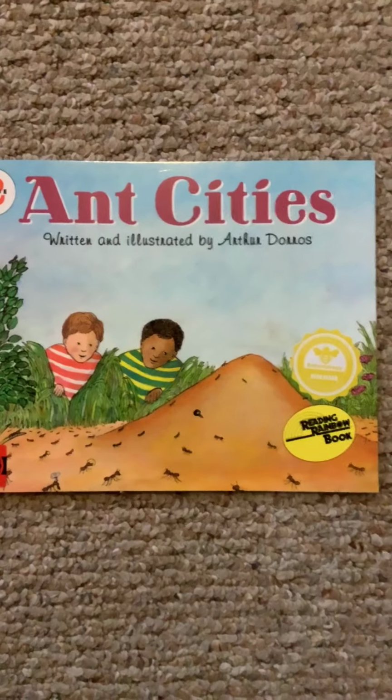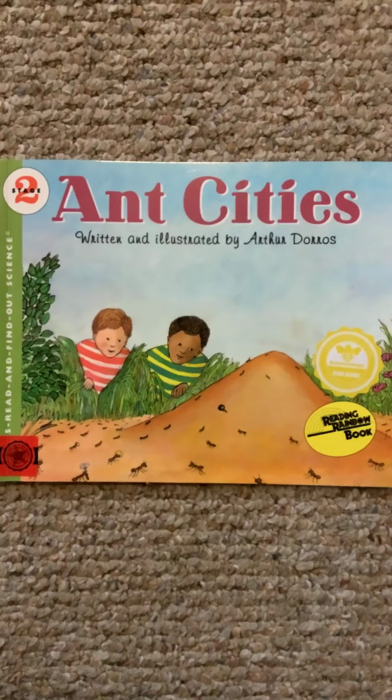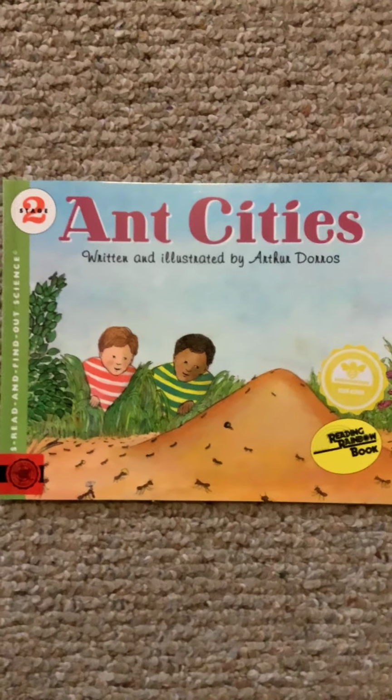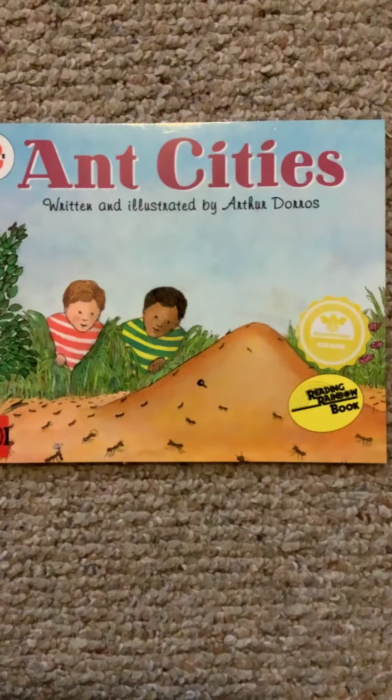And done. Today we're going to read the book Ant Cities, written and illustrated by Arthur Dorros. And we're going to look at this book to find out what it's like to be in a colony.